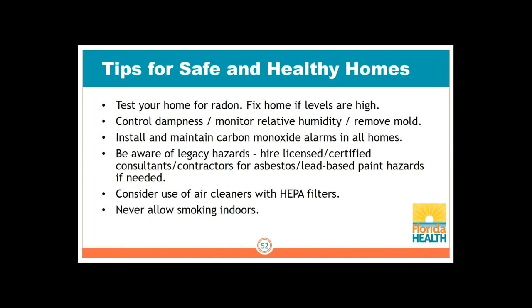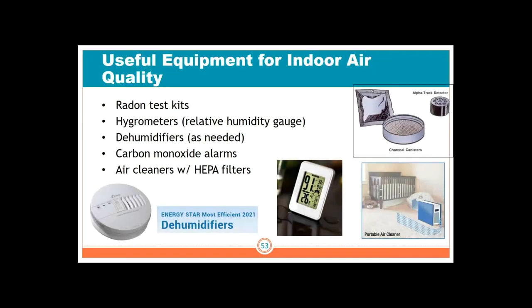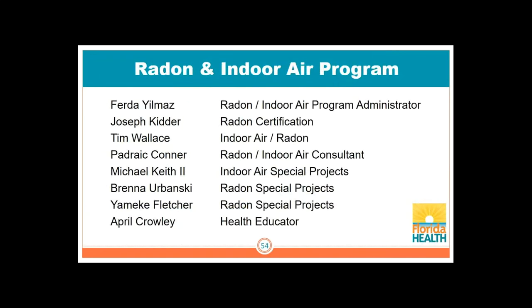Consider using air cleaners with HEPA filters with that CARB labeling. And never allow smoking indoors. We didn't talk about that, but that's also one of the best things you can do to improve indoor air quality and lower risks. So radon test kits, hygrometers, dehumidifiers as needed, carbon monoxide alarms, air cleaners. These are all devices that are useful in improving or monitoring indoor air quality and radon.